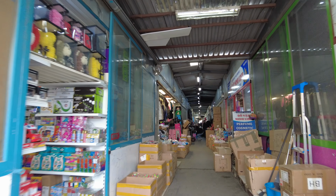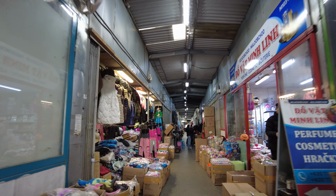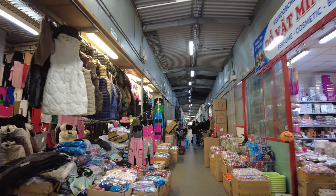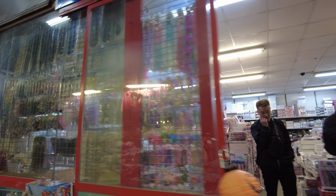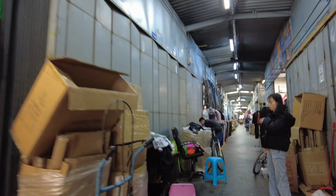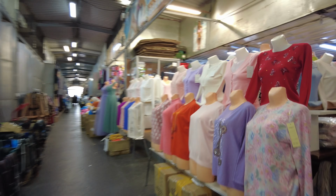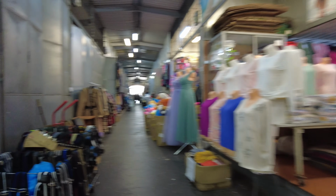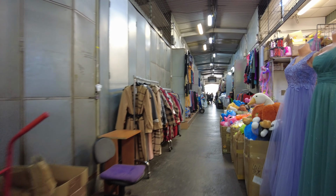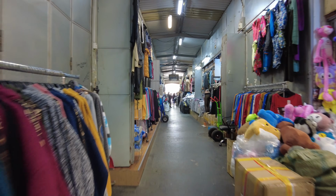Check this out. I feel like you can buy anything you want at this place. A lot of arts and crafts and perfumes and things. You got your clothes over here. You got women's clothes here, selling belts down this way, fancy dresses. It's really just a hodgepodge of everything.